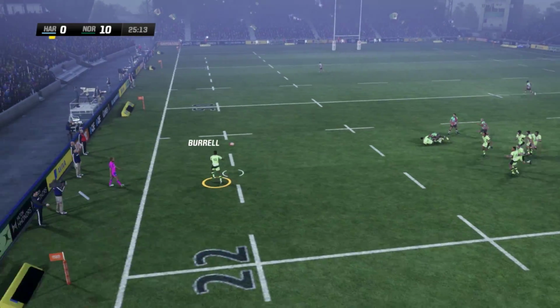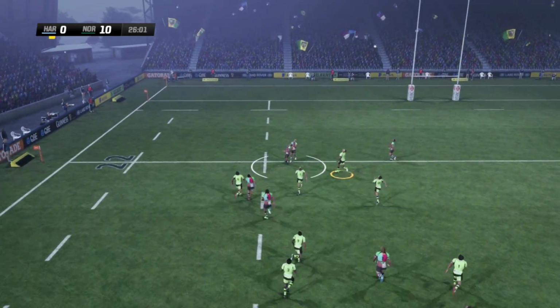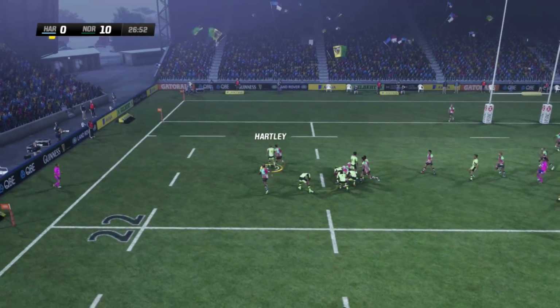Artemiev, he has outside him Burrell. Burrell's going to look forward. He's going to put it to the skies. Massive kick, huge bomb. Laws is waiting. He can't get it though. And it's beautifully taken at the back. And Harley turns it over.